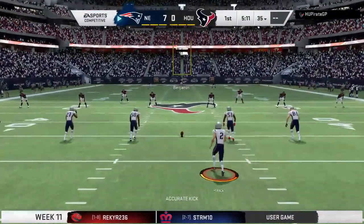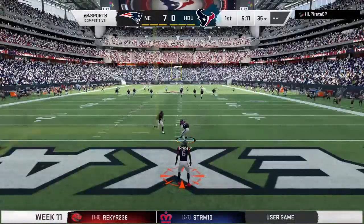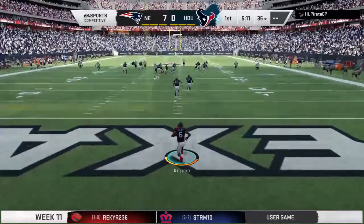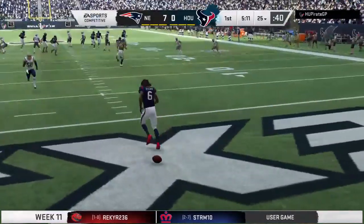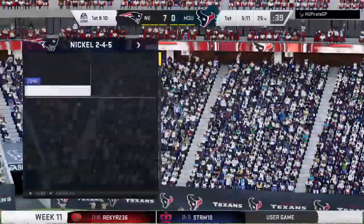Set now to kick this one away, and off it goes. That'll be taken in the end zone, and no run back here. This will be a touchback, and it comes out to the 25-yard line.